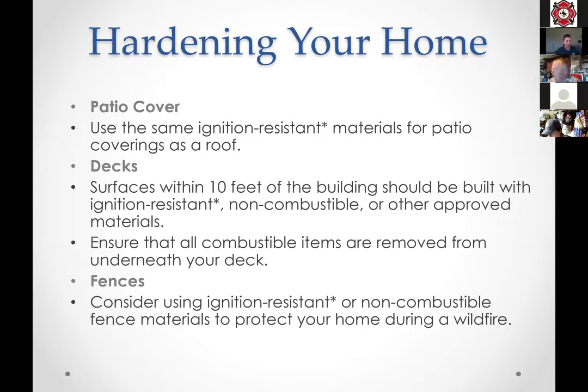I mean, if you're going to have items that are combustible on your deck, which most of us do, we just have chairs, furniture, barbecue, whatever it is, you need to have it in your plan that if it's a red flag day, if there's a fire approaching, you have a plan to remove those items to give yourself the best chance for surviving.